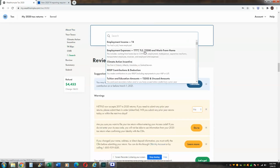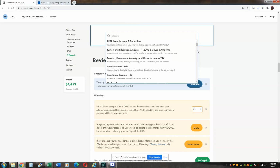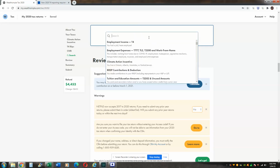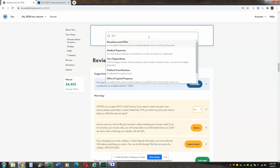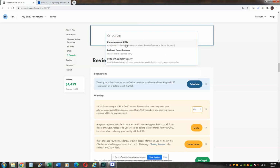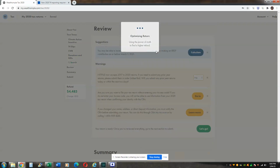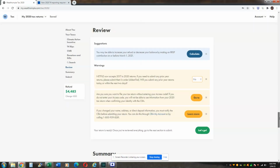There's some new future features here too na bago. Ano po ba hindi ko na-discuss? So, let's say meron kayong church donations, may receipt kayo from your church, then search nyo lang. Kung unsure kayo, search nyo lang yung keyword. So, donations and gifts, donated to a charity. Lagay nyo lang dyan kung magkano yung amount. Let's say, nag-donate ka ng $200. And then, if you have unused donation gifts from prior years, pwede nyo din i-claim yun kung hindi nyo pa nag-claim. And then, check and optimize. So, dagdagan ng $30 yung refund natin.